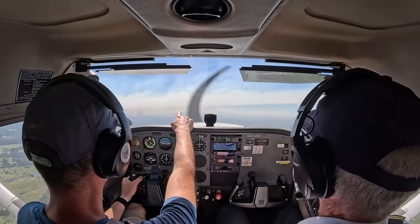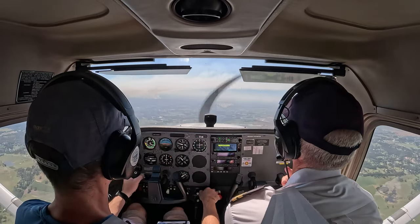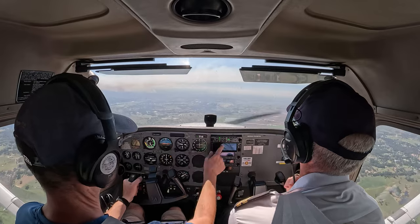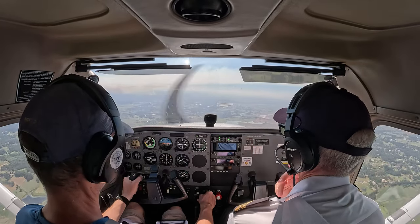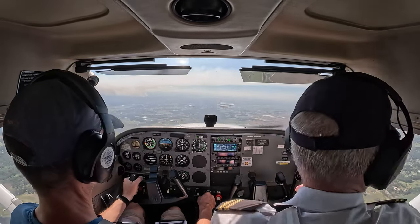Oh, there's a plane up there. What? Oh, it must be doing turns. Yeah, up 12 o'clock higher. Yep, sighted. Let's level off. Level off, yeah. Traffic alert. So 2,300 RPM. Yep, that's good.